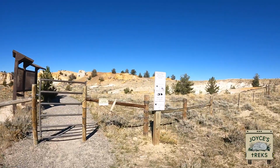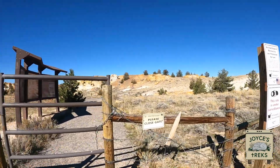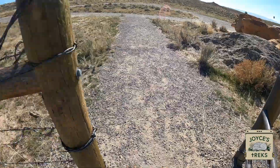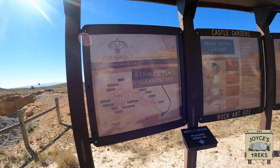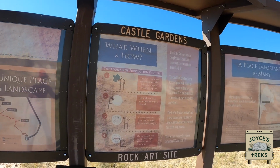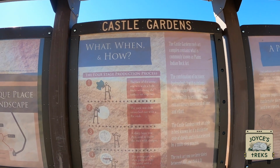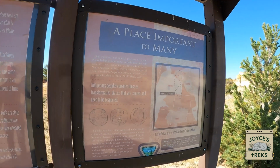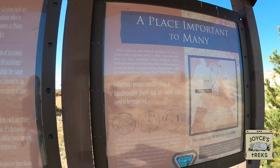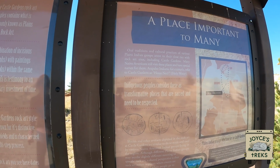This archaeological resources site is protected by law. So I have to close the gate. It's a unique place, the landscape. It's a 4-stage production process. A place important to many. Okay, indigenous peoples consider these as transformative places that are sacred and need to be respected.